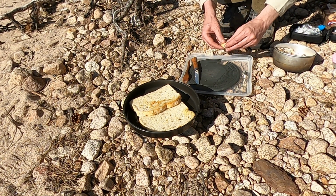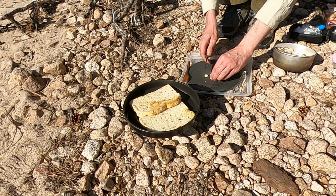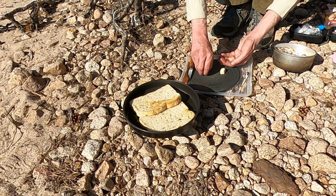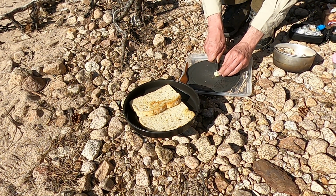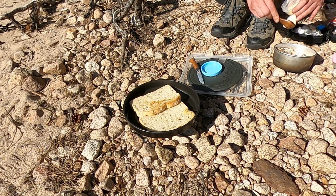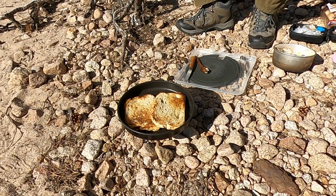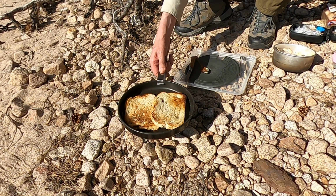I've also got some garlic. Which I'll just chop up and add the garlic to the mushrooms. Add some butter. When your toast is to the level that you like it, then just take it off. And we'll put the mushrooms on.